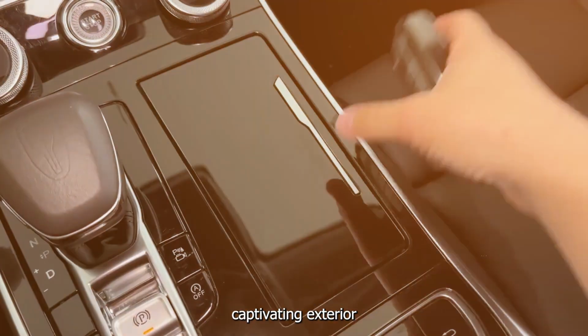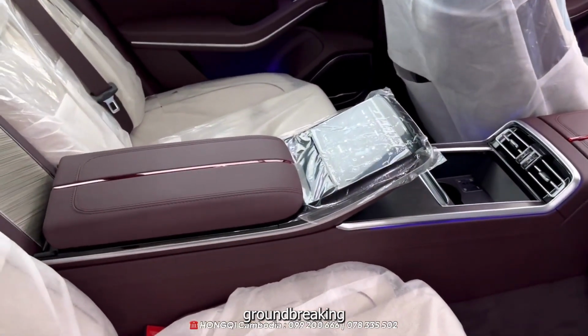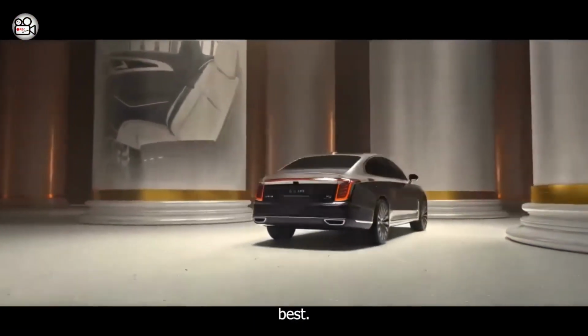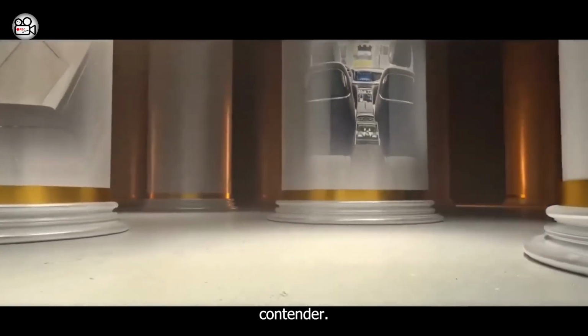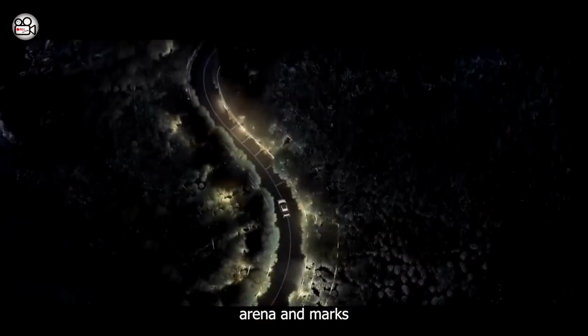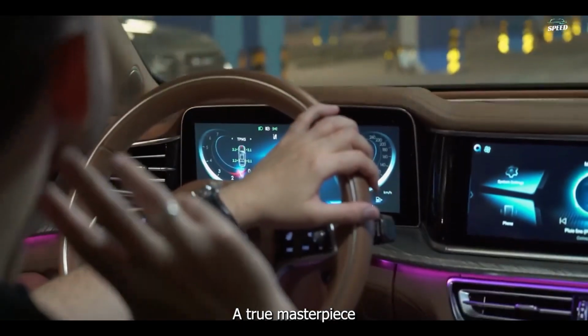From its captivating exterior to the carefully designed interior, luxurious seating features, groundbreaking performance, and its ability to compete with the industry's best, the H9 is a formidable contender. It represents China's increasing influence in the global automotive arena and marks the beginning of a new era in luxury driving, a true masterpiece on wheels.